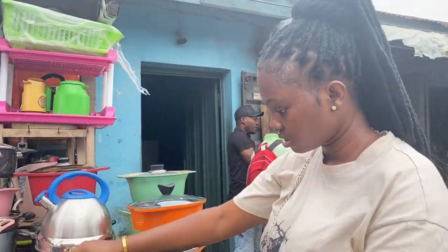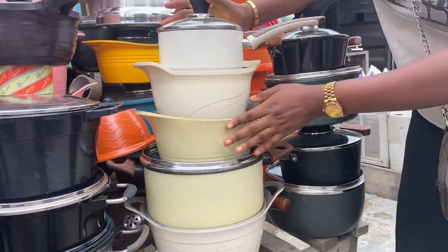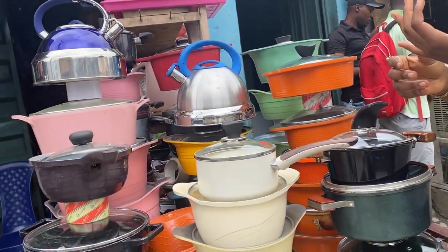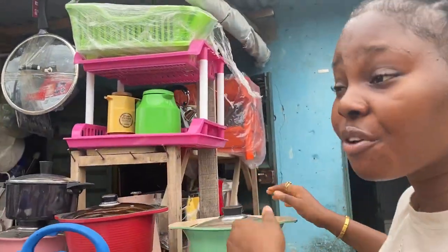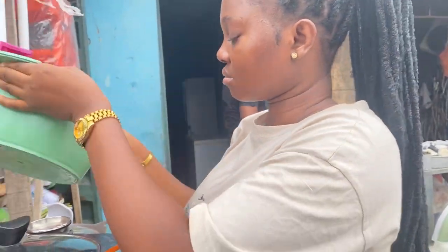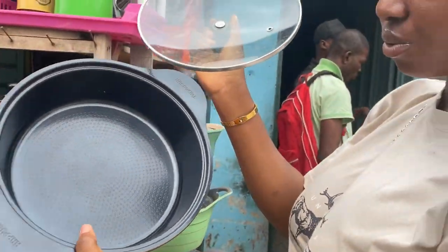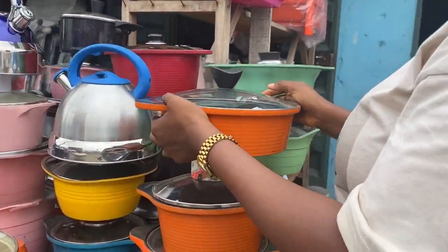It's not bad. For this set of pots, they were about 8,000, 6,000 downwards. I think for 6,000 upwards, because these ones are almost new. They are first grade, not really used, and you rarely notice any scratch on it. That's why it's that amount, and I think it's quite affordable. They are colorful. So if you're getting this one, you are budgeting about 8,500, and 6,000 for the kettle, the same thing.